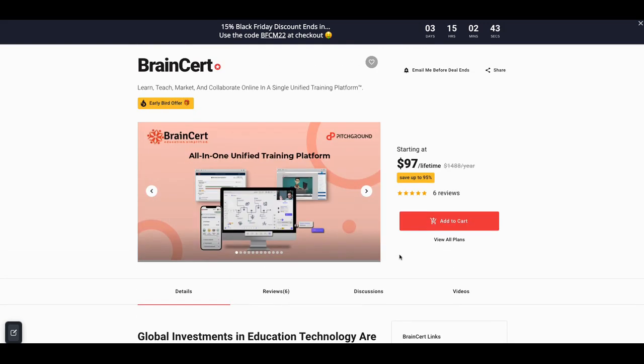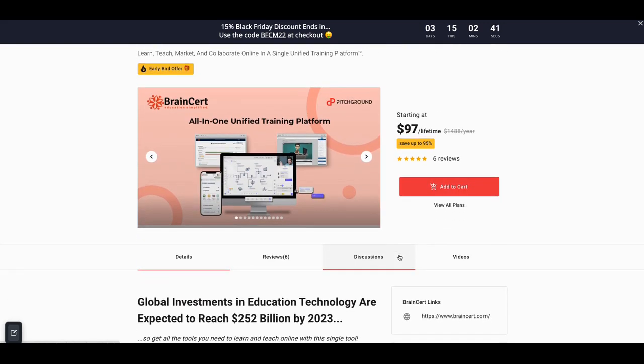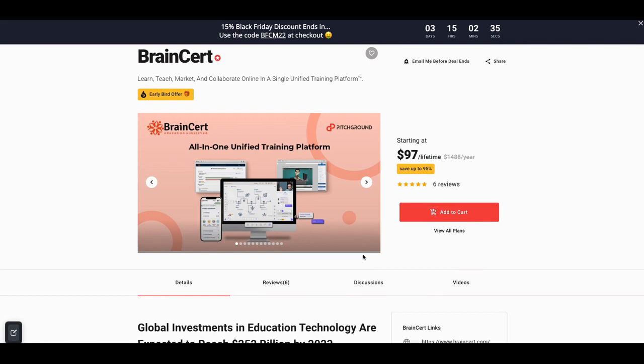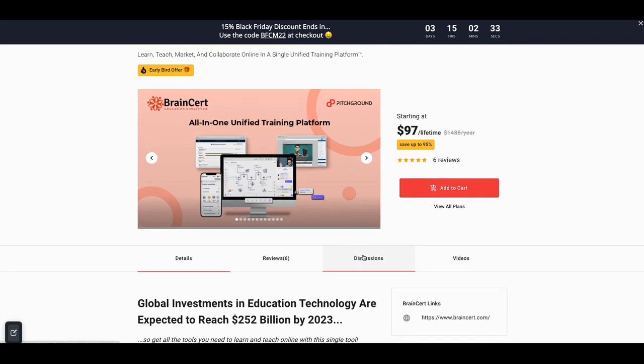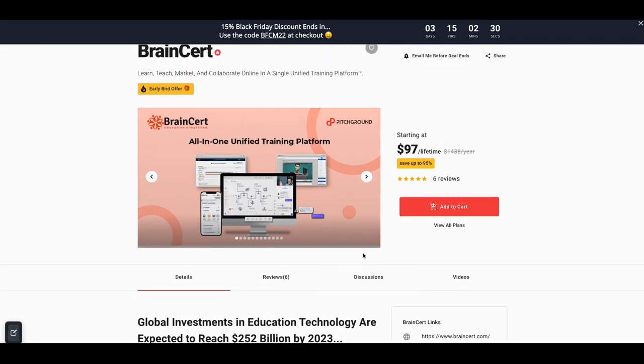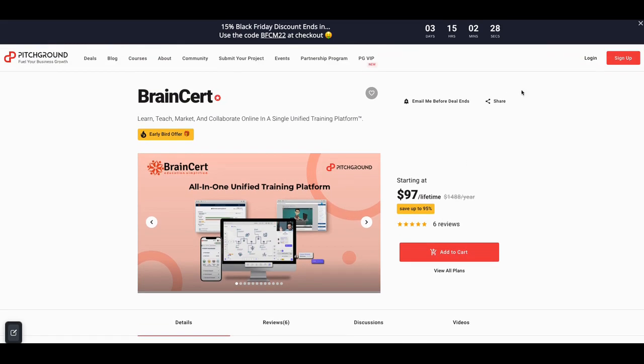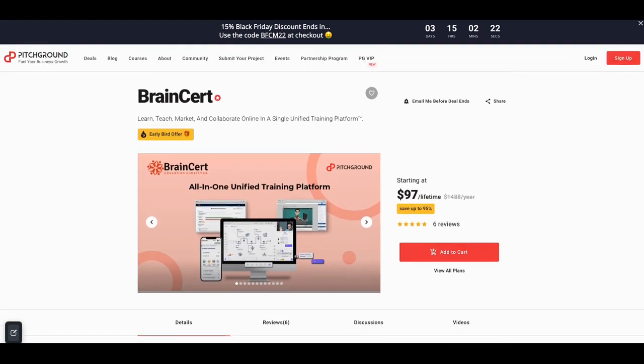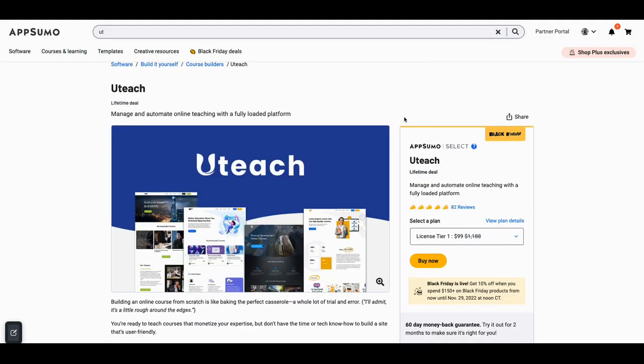So when I look at these two, I will say I've owned UTeach a lot longer than I have BrainCert, but BrainCert has been around a lot longer, and it kind of shows in some of the back end development of the actual software platform. So let's look and see what you get right here with UTeach.